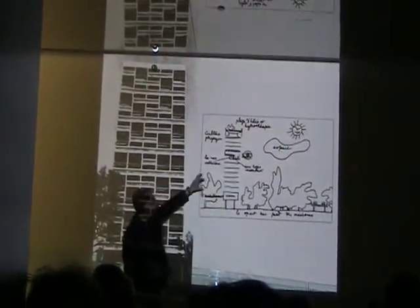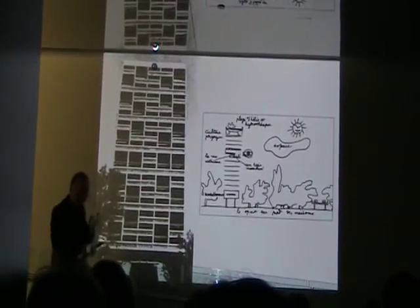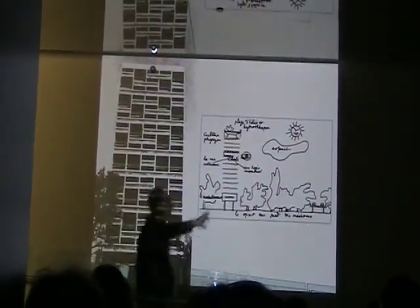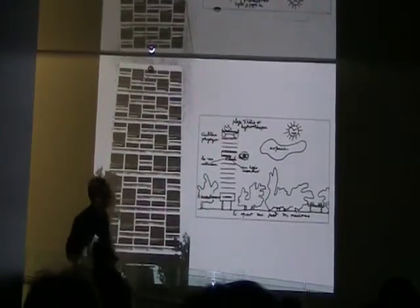He actually, this drawing doesn't show it, but he had a common public and retail street through the midsection. It didn't do well, it was criticized, it became dangerous, it was abandoned, but he actually put that amenity street up through the building and developed the building as a city in a tower.